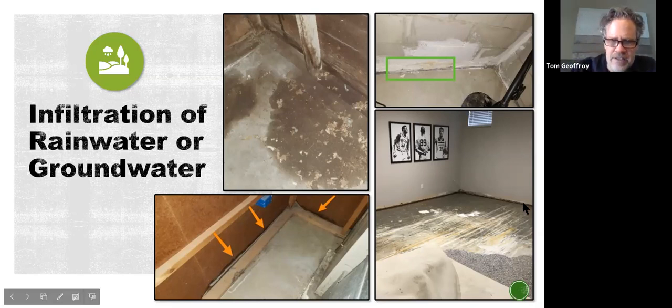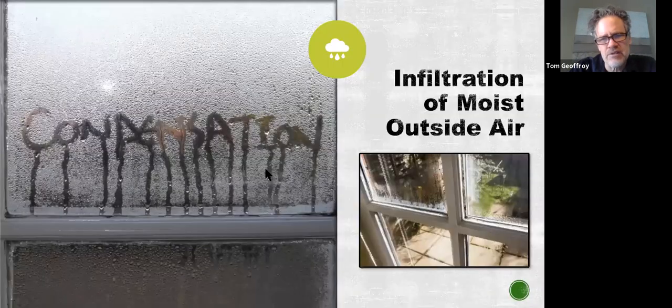And then certainly if you see water staining like we see in this picture, we'll always flag that. We have tools that we're going to go into shortly to give you more information about it.